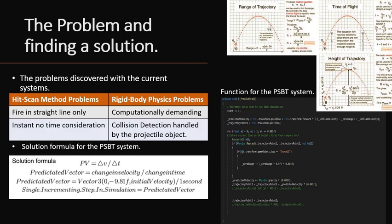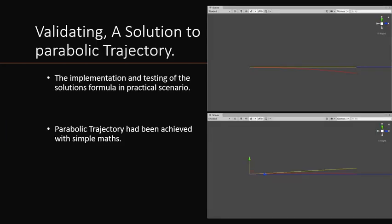to the PSBT formula. Now, testing what happened was beyond belief. The trajectory of the simulated bullet seemed to have gravity applied, but if we rotate the line of sight to counteract the gravity, what happened then was again fantastic. It began to show a parabolic trajectory with all the simple maths that the system's hardware shouldn't have problems calculating.